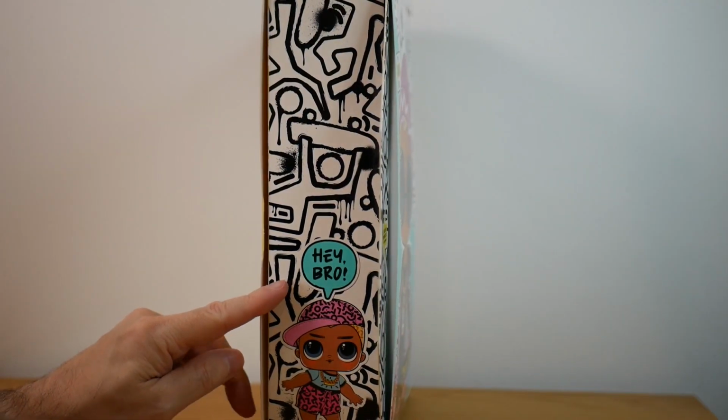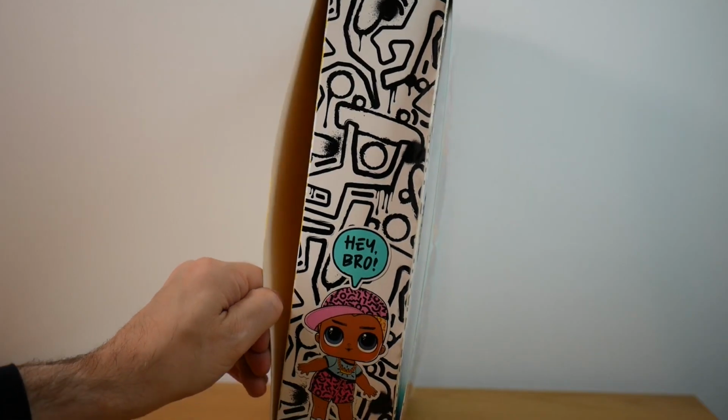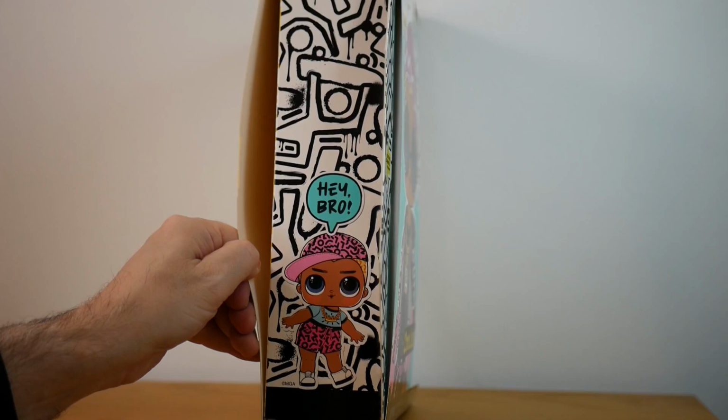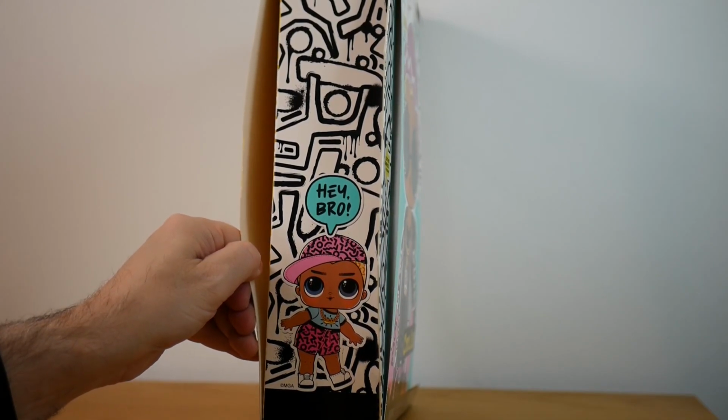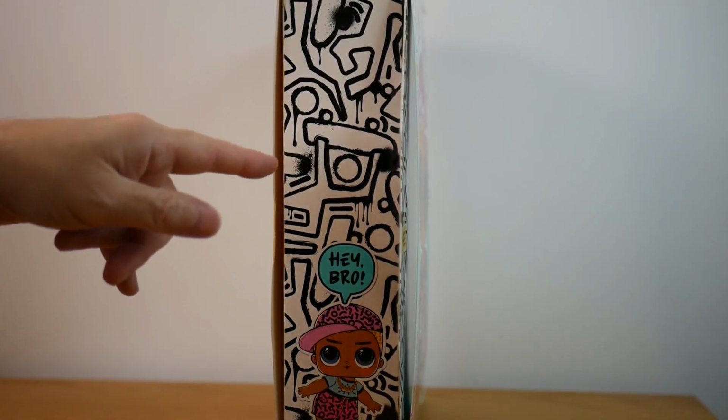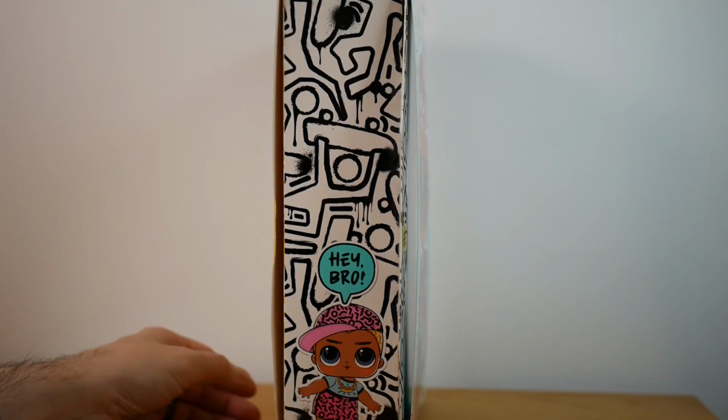We move it to the side. On this side we've got the little brother, I'm presuming, of Cool Lev. I don't know what he's called, but probably something to do with Cool or Lev, I'm not sure. But that's him saying, "Hey bro." And there's all this kind of graffiti work on the side, which is quite cute. It's all in black and white.